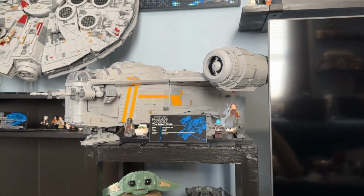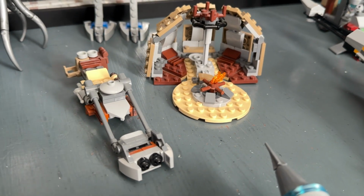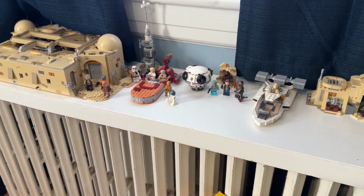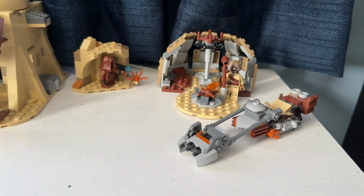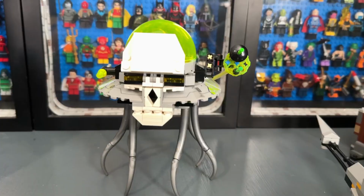And then speaking of Mandalorian sets, let's go ahead and place Trouble on Tatooine in the Tatooine display that we have on my radiator. So I'm excited to kind of spice it up, add some more sets to it. And so here we have it on the outskirts. We've got the Mandalorian speeder as well as the Tusken Raider hut and the Jawa. So I like how that looks.